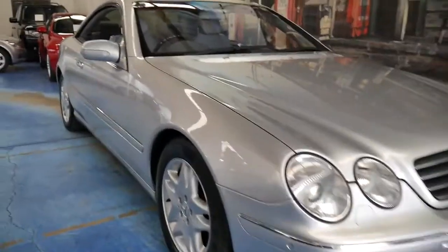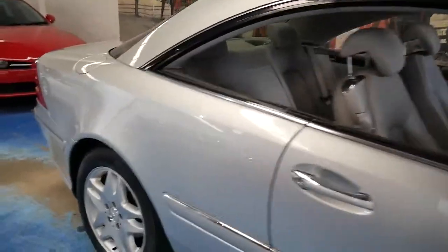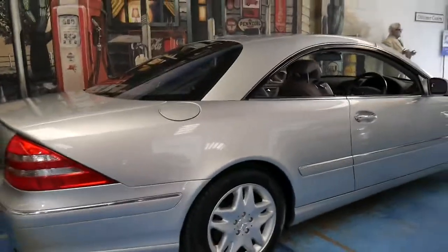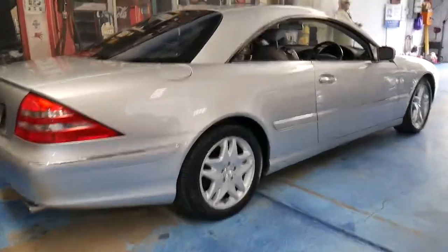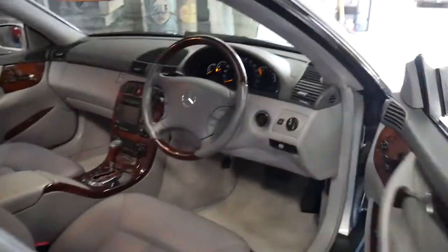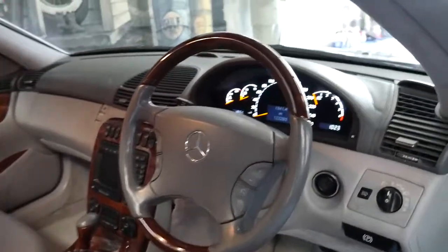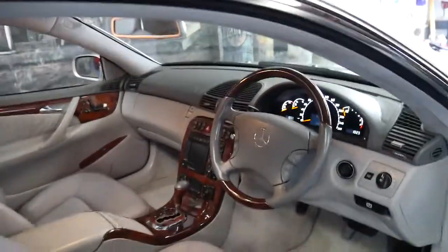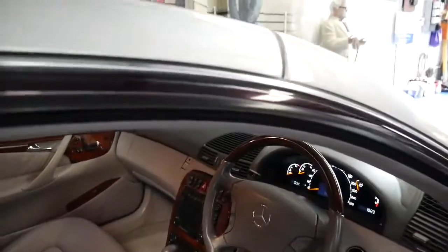This 2001 Mercedes-Benz CL500 is absolutely stunning. We've sold this car twice now, and it's got a very interesting history. We sold it initially when it was only a few years old to the CEO of a major corporation who had it for a few years and serviced it at Mercedes-Benz. He traded it in on a 2009 model Mercedes-Benz CL500.